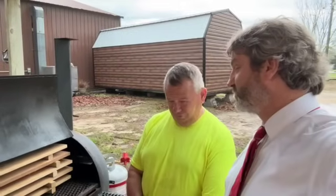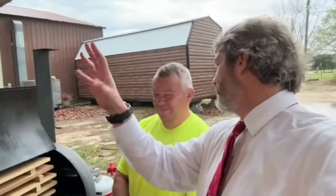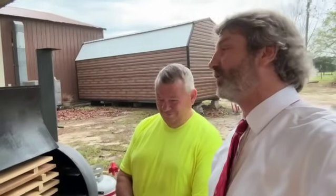So hopefully, let me do it like this so we can see. So hopefully we'll come back here in about 3 more hours, and we will not have burnt anything down. If I look out on the horizon now and I see that big plume of smoke, I'm just going to tell Miss Karen I don't know a thing about what he's talking about.